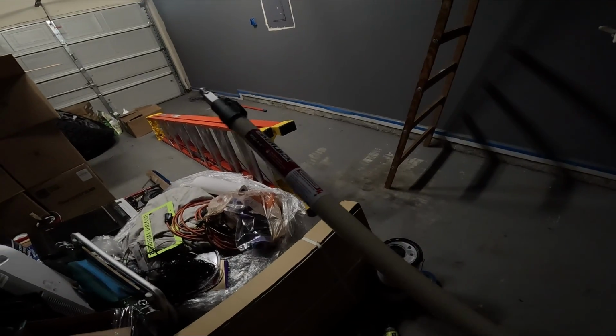I ended up getting two of these Go Gadget extendo poles, right? And this was pretty all right. It's a little flimsy, but not bad. Anyways, we'll see you tomorrow.